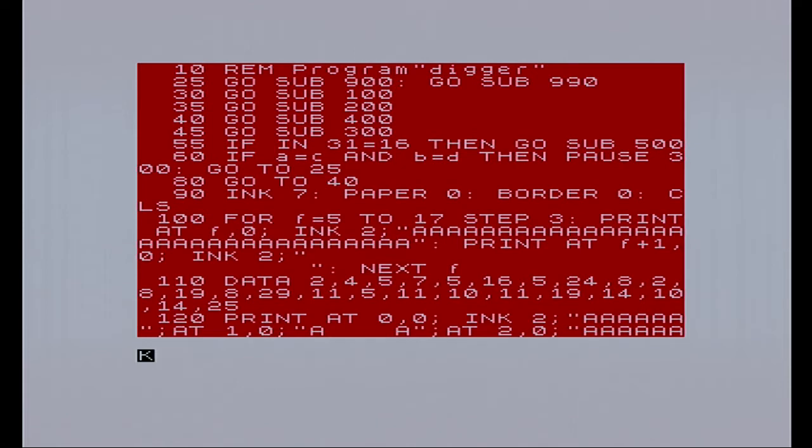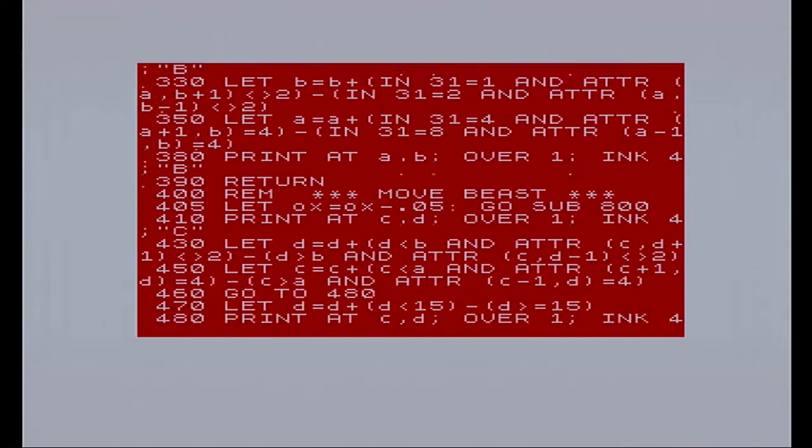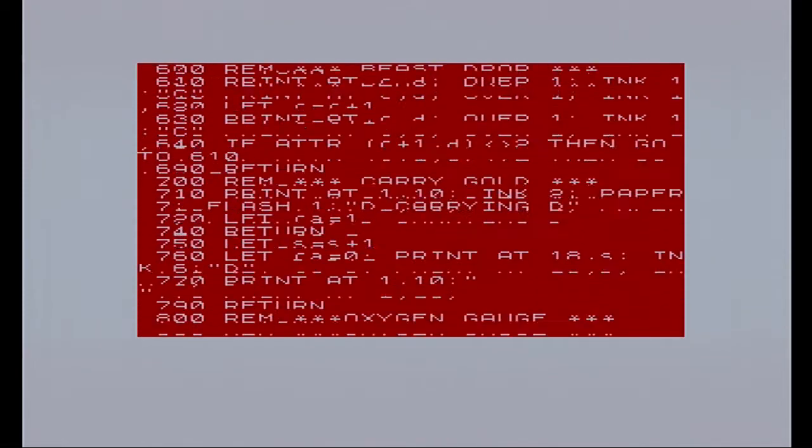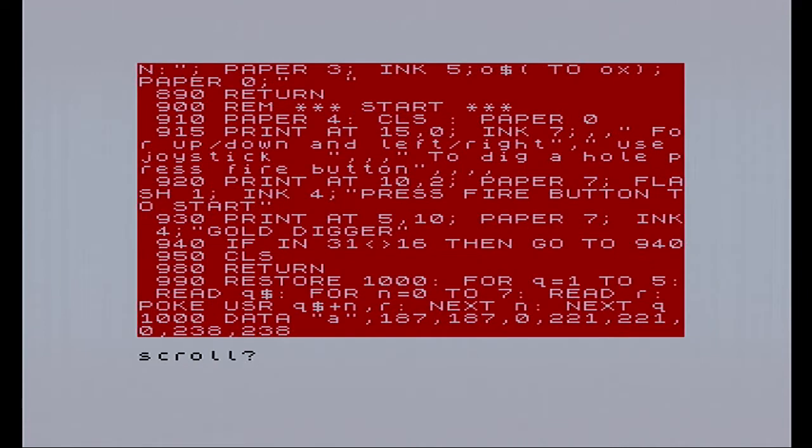Damn. I think that was it, to be honest with you. It's definitely a type-in. It's somebody's type-in. I'm not sure how the controls work. I think they're down at the end of the program, the bits and pieces at the very bottom, which is quite a short program realistically. There's beast drop, carrying the gold, and when we get down here, we press the fire to start, printing that on the screen, CLS, and then we've got this read queue. And then it's poking Q and doing data.